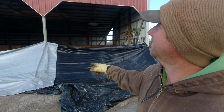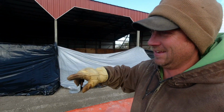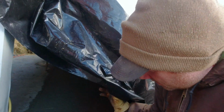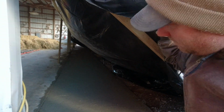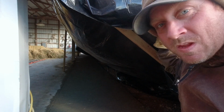We made tents, so the water coming off the roof from the melting snow hit the tents and then went down, so it worked out pretty well. Let's see what's going on underneath here. Concrete. We're just gonna let it cure up, set up a little bit, and then put the blankets on.